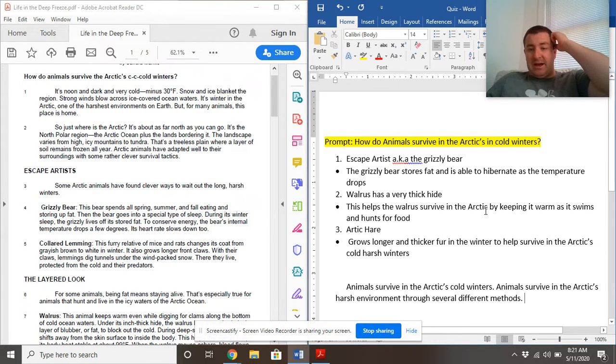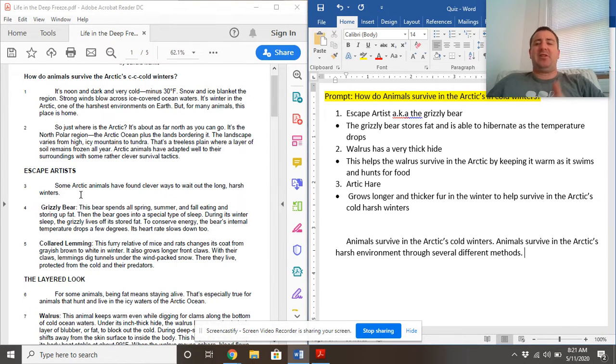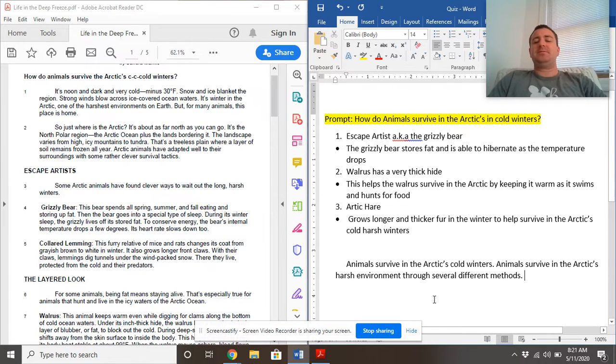And now I can go ahead and actually just get right into it. Not a whole lot of framing is needed because, again, we're answering a very, very specific question here. How do the animals survive? And let's get into our first one. So why don't you write your first detail, and then I'll write my first detail. I'll give you a few minutes.